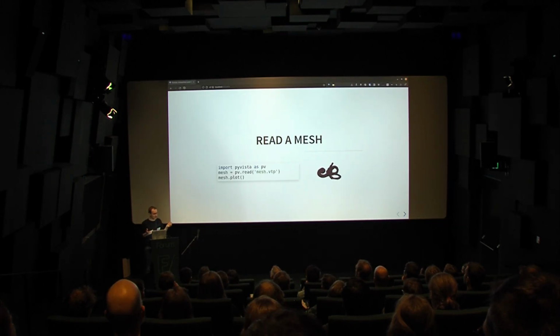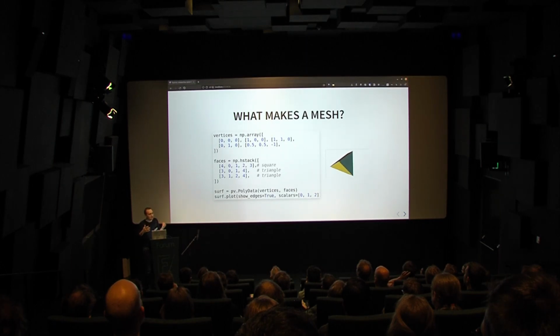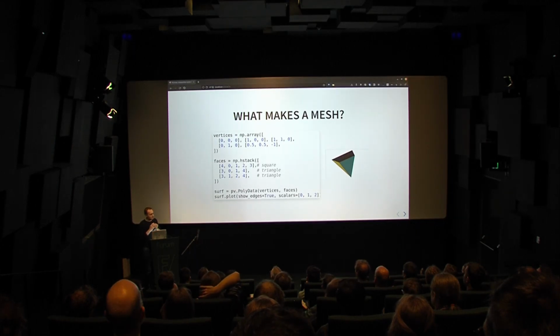But reading a mesh, what is a mesh? Well, a mesh itself is not much more than a very simplified representation of some, usually 3D, object. Sometimes surface, sometimes volume, but in this talk we'll mostly concern ourselves with the surface. And to construct a mesh, you need some set of points.